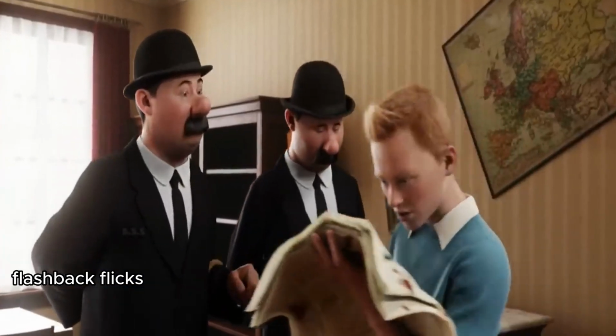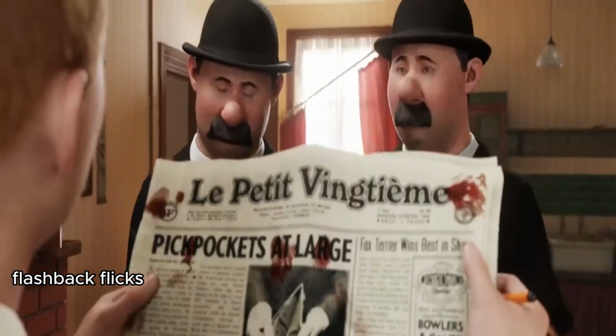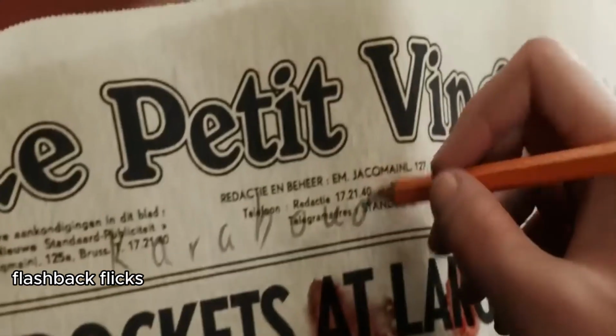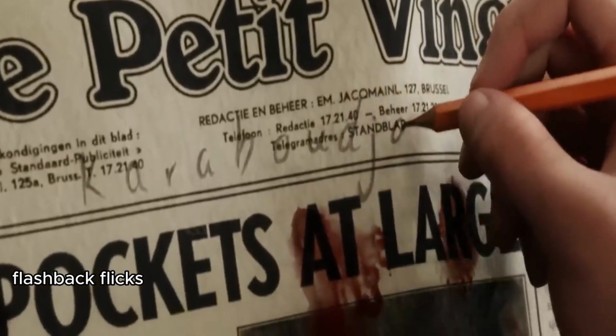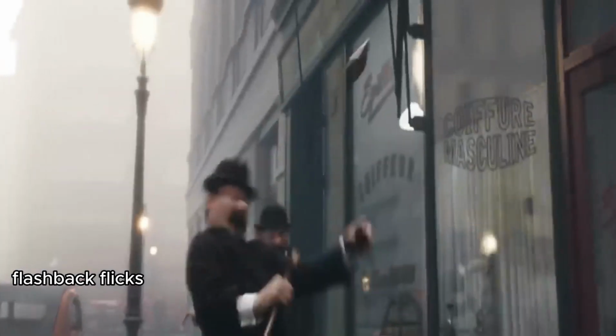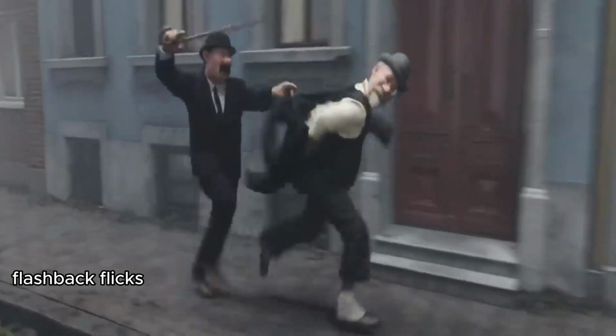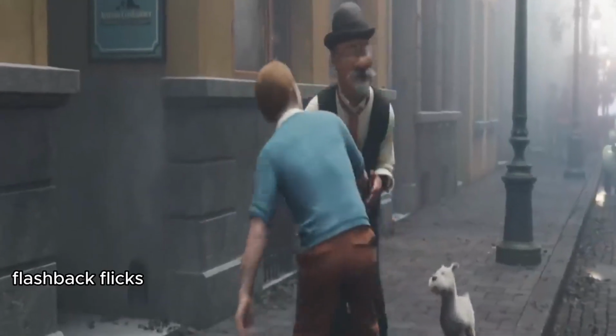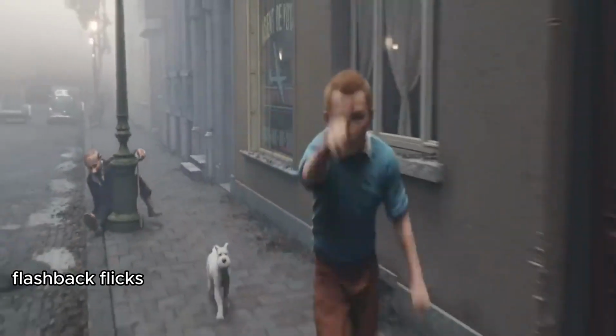The next day, the bumbling detectives Thomson and Thompson arrive at Tintin's house to investigate Doze's death. Tintin tells them about the detective's final message, Carabudjan. The detectives recognize the word and rush off, but on the way, one of them almost has his wallet stolen by Silk. Silk tries to escape, bumping into Tintin and stealing his wallet in the process.